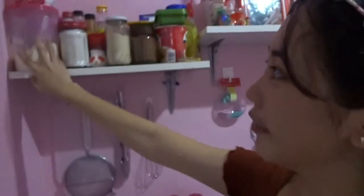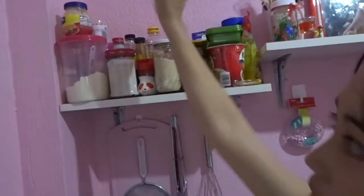Come inside. So, yes, welcome to my room. Ayan, so this is my room. Dahil nandito na kayo sa loob, itutour ko na lang kayo ng konti. This area is yung mga condiments ko and yung lagi kong ginagamit kung nagluluto ako or breakfast. Like, I have milk, coffee, sugar, and cereal, and other things na ginagamit sa pagluluto.